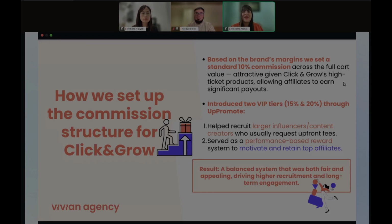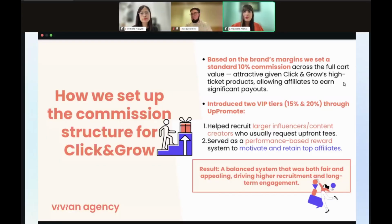And then once you do that, you also have to do a competitor analysis. Something we do for brands, and we also did for Click and Grow, is check how much the competitors were giving out in commission. When you do the research, sometimes you may see that a competitor is giving out more commission than what you could give, but maybe you have a better product, or maybe you can give out a free gift to affiliates, or a coupon code for them. Some brands don't only work on commissions, so you can play around with those things.